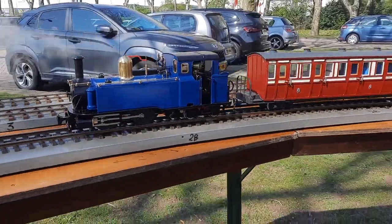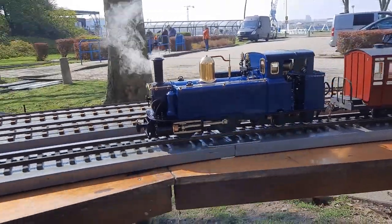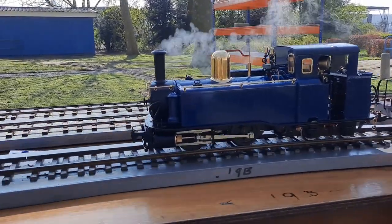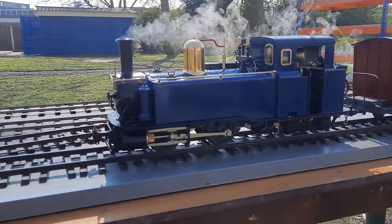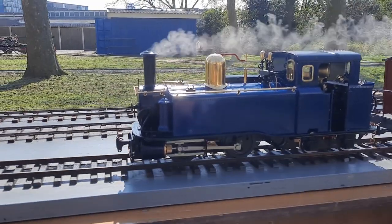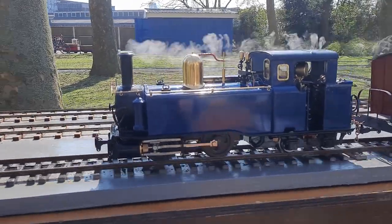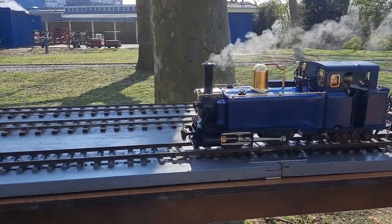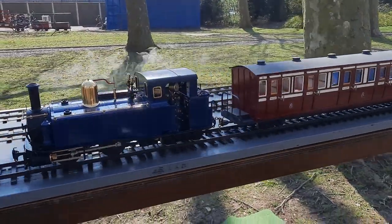So I sometimes like to listen to the beat of the locomotive by slowing the video down to about a third normal speed. So let's listen to that now on the Taliesin. And off the Taliesin goes again at normal speed.